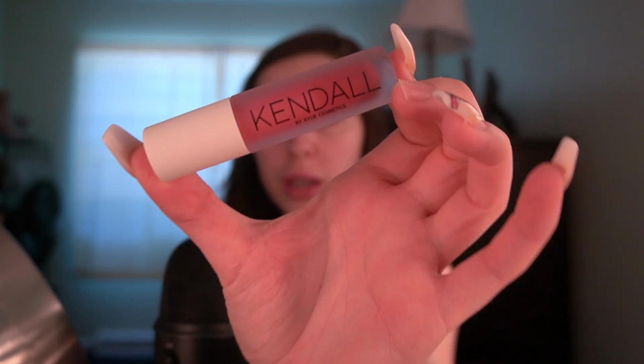So I'm gonna start. Okay, and let me just see, what do we have here? So we've got a gloss. I'm gonna just see what all the products are, so I know when I should use one. Oh, this is kind of cute. I like this packaging actually a lot. It says Kendall on it. If it would focus. And it's got the frosted glass. Well, it's plastic.